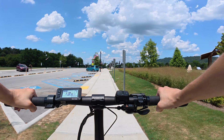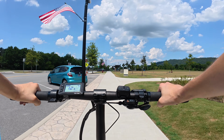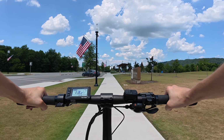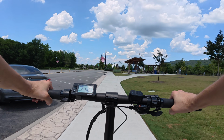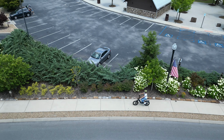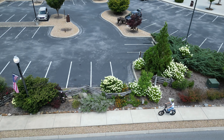I actually like this suspension front fork as well. And the tires are doing a nice job of smoothing everything out for me too. So it's a good combination. Usually with these smaller folders, you get maybe like a 50mm suspension. So I like that they've gone with the 80mm, which is more like full-size bikes. This one also has the 13.4 amp hour battery, so it's a little bit bigger.